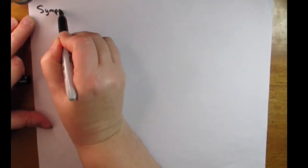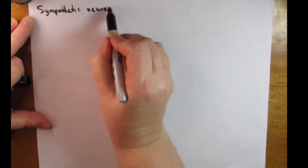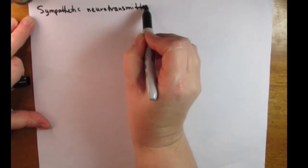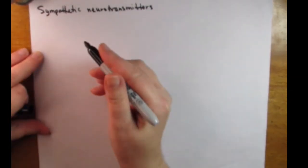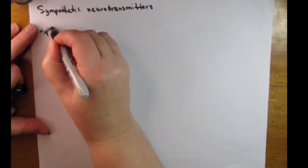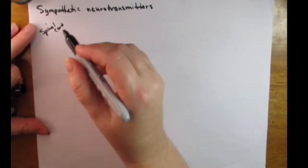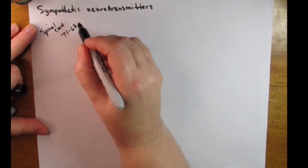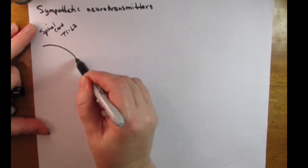Now that you've gotten a good overview of the entire autonomic nervous system, it is time to zero in on the anatomical details of both branches. We're going to start off with sympathetic neurotransmitters and how they're released. We're going to look at representative neurons from each. You will still need a black, blue, and red marker. So we're going to draw a cross-section of the spinal cord in one specific area. Remember that the sympathetic neurotransmitters are only released from T1 through L2, the thoracolumbar region.